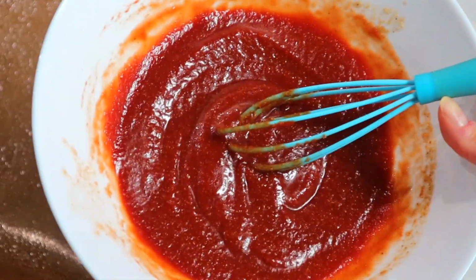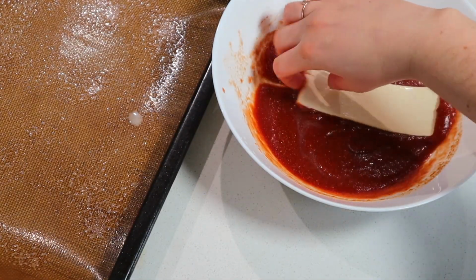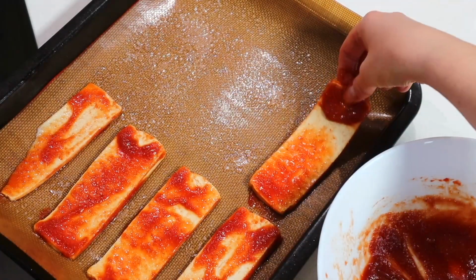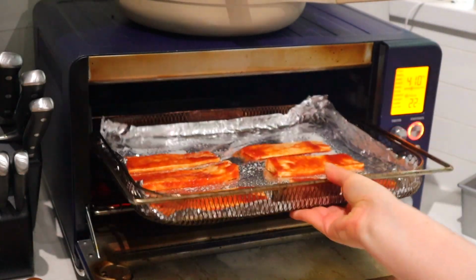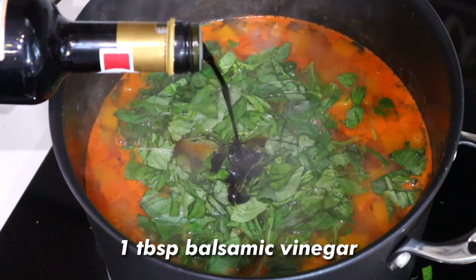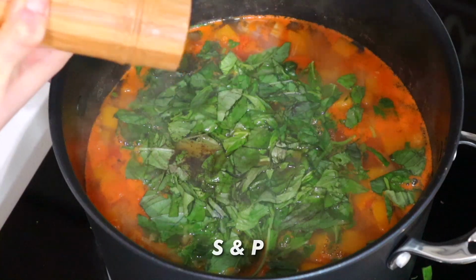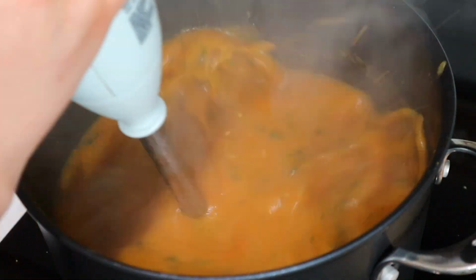We're making some tofu bacon strips, you guys. Now, I have made bacon so many times on the channel, so if you want to see various ways to make it, check out my video for that. Anyways, now we're just going to air fry up our delicious bacon strips, and then once the soup has pretty much fully cooked, we're gonna add in some tasty flavorings and aromatic add-ins like basil. We've got some soy sauce, balsamic vinegar, and then we want this to be a nice smooth pureed soup, so I'm just using my immersion blender to blend it up into a delightfully smooth soupy situation.